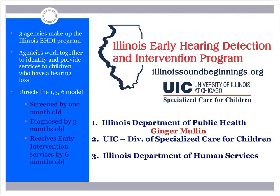Our Illinois EDDI program is actually comprised of three different Illinois government agencies. One of them is the Department of Public Health, the other is the UIC DSCC, Division of Specialized Care for Children, and the third is the Department of Human Services. These three agencies work together in various ways to create our EDDI program. Our EDDI coordinator currently in the state is Ginger Mullen. She's housed at the Public Health Office.